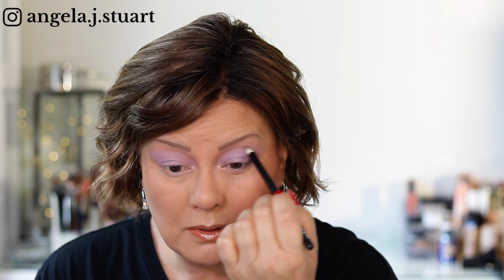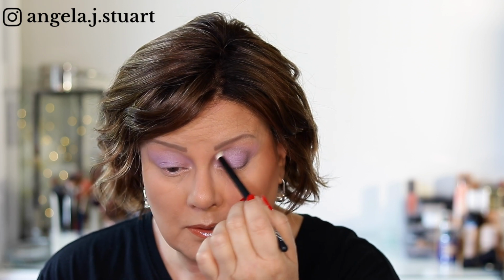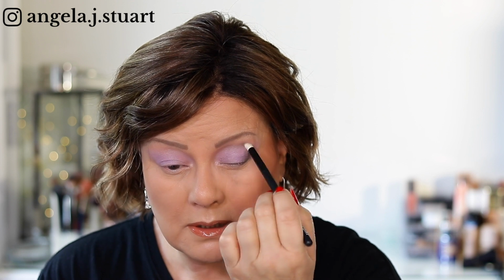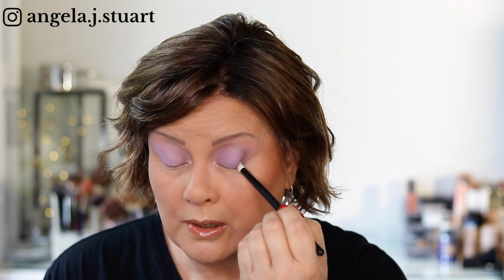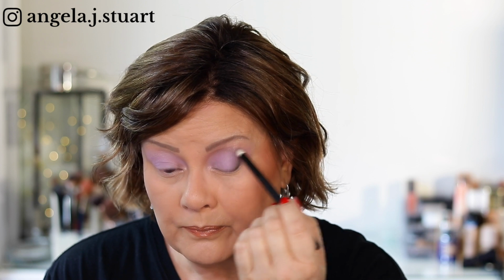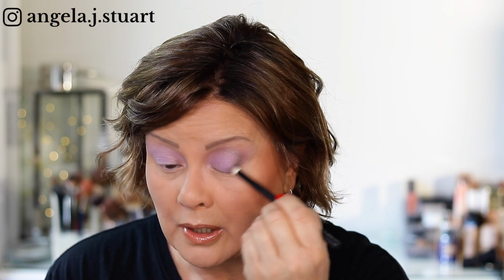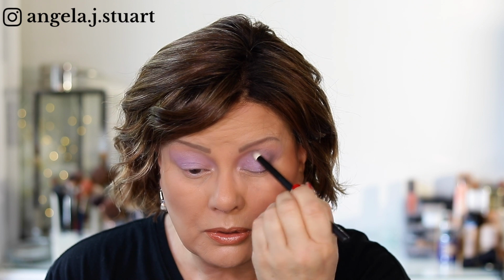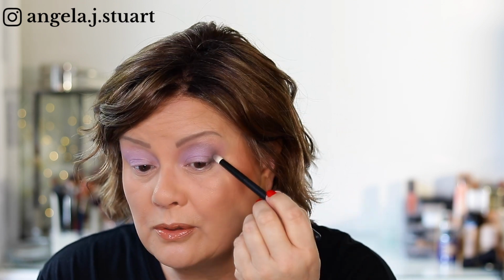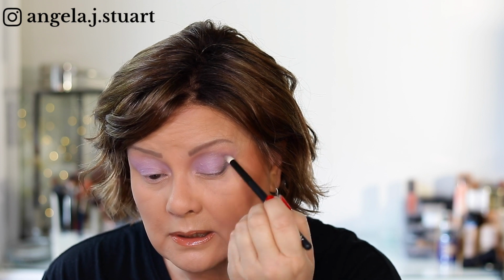and I want to slightly take that into the crease. And I'm going to take my time, because I don't want this being too dark. I just want to create a shadow. I cannot believe how far this shade just goes and goes. I've dipped into the colour once, and it just keeps blending and blending and blending.